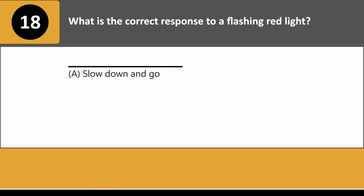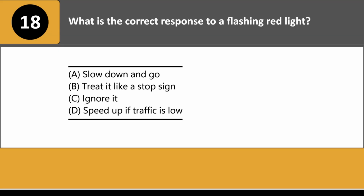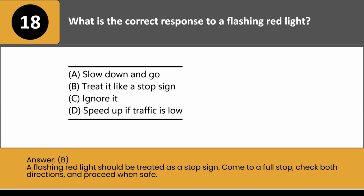What is the correct response to a flashing red light? A. Slow down and go. B. Treat it like a stop sign. C. Ignore it. D. Speed up if traffic is low. Answer B. A flashing red light should be treated as a stop sign. Come to a full stop, check both directions, and proceed when safe.